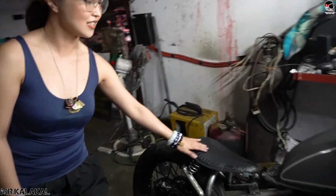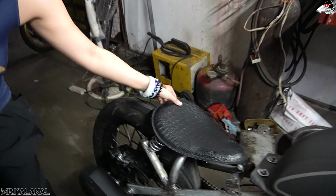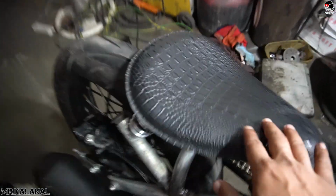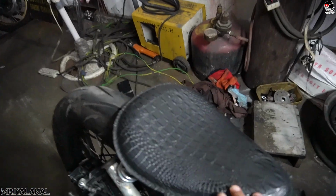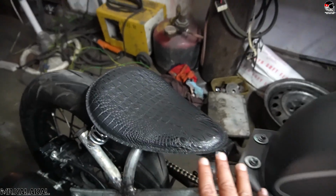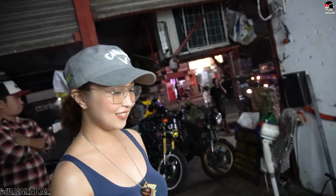Alright. There you go. This is nice. You like the seats? Parang snake skin, no? Snake or alligator skin. We're not sure, pero whatever it is, according to Door, it's unique and it looks nice. So, this is not yet a complete project. It's still a work in progress.